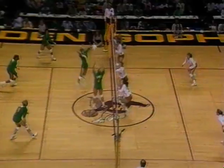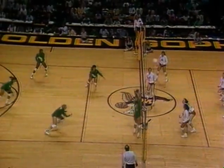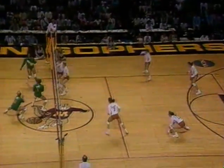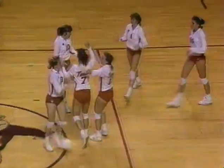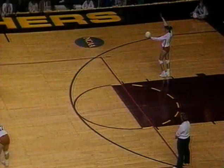14-14, game 2. Middle, Trishman, chance for a point. Grimmel, ding. Taya Tafa is stuffed. As much success as Taya Tafa was having earlier on in the tournament, she's struggling now. 21 attempts, Chris, only 6 successful kills.